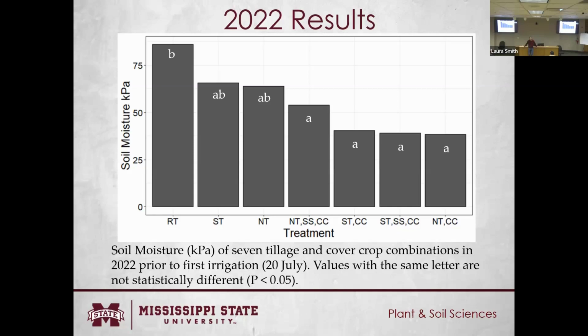Yeah. And another important thing, looking at your picture of cover crops, suppression of soil evaporation can be the dominant factor. You're covered, so there's less evaporation. Suppression of soil evaporation can be an important factor.